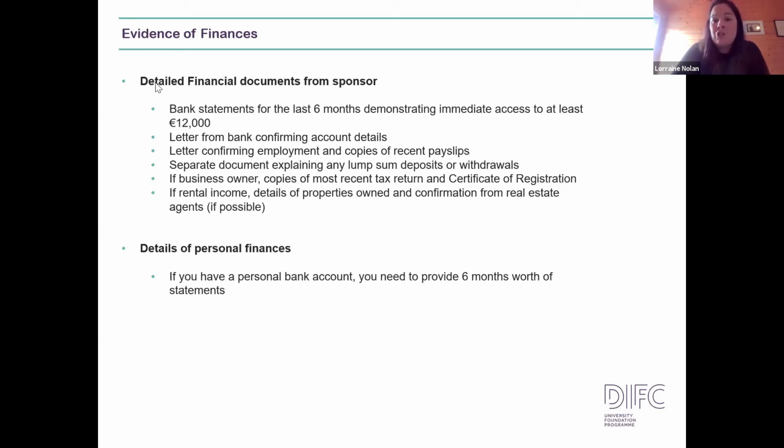So it's all about showing the visa office that you can afford the tuition fees, you can afford the subsequent years of tuition fees. So you don't need to have the money there, but you can show that your income level is to the amount that you will be able to afford future tuition fees as well. And again, just on the rental income, details of the property owned, if you have properties, and confirmation from a real estate agent or some sort of evidence of a lease agreement showing what income is coming in from those.